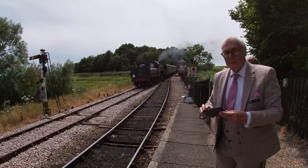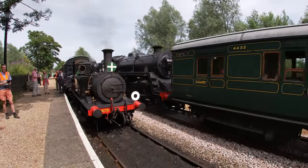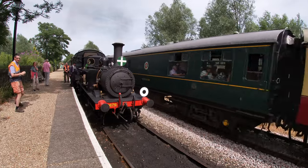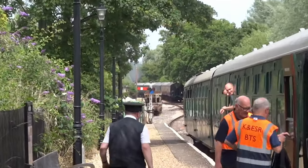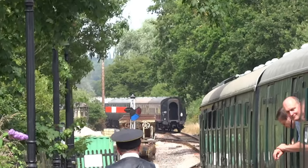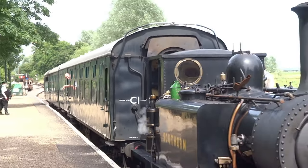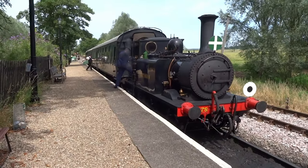Look at the size of that thing. That's why they're using the token, because there was another train on the line, so they're going backwards and forwards, aren't they? Two steam trains in a day. I feel blessed. That's got to be worth a like on the video, especially if you're into steam trains. Right, we're good to go.